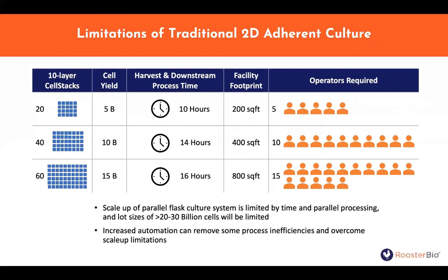If you have a 20-cell stack process that yields about 5 billion cells, it'll take about 10 hours. It'll require 200 square feet, and it will require 5 operators. If you then need to scale that up, all of those resources will almost scale linearly. Now remember, I mentioned that a single cell stack is about 1 dose. So if you want hundreds of doses per lot so that you can allow for testing and yet still have lot sizes that have some benefits of scale, then you would need to create a process for hundreds of cell stacks.